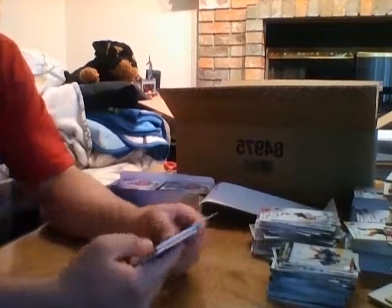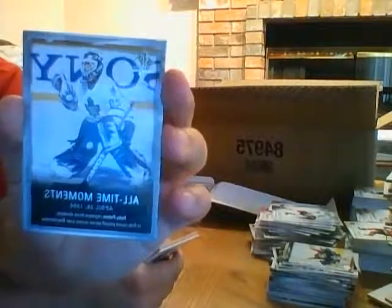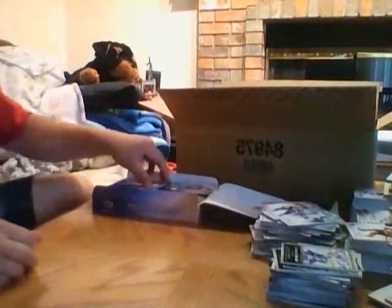Sides. Start off with all-time moments. Yeah, they changed a few of these to all-time, authentic, all that kind of jazz. That was of Toronto Maple Leafs Felix Potvin.